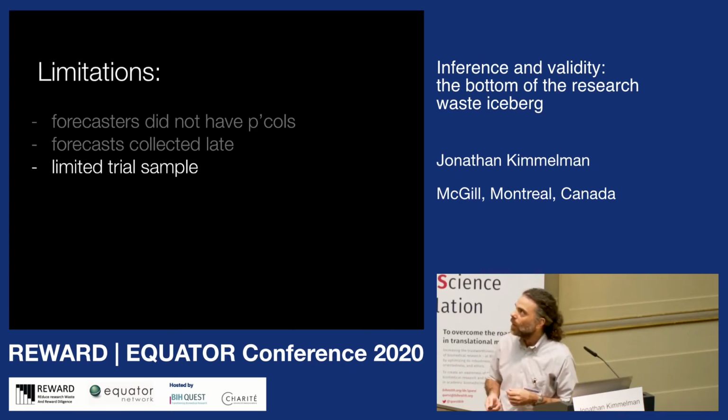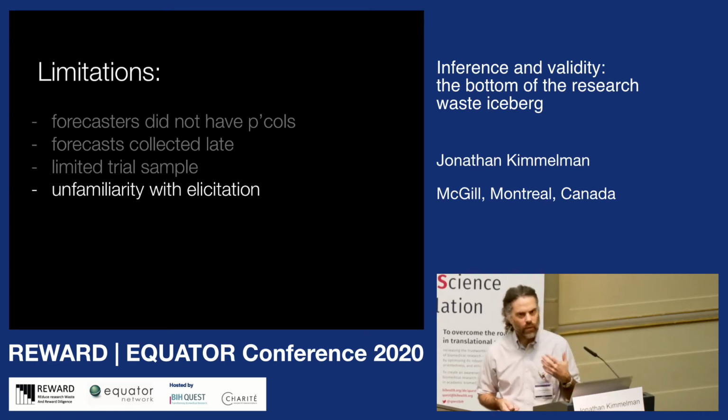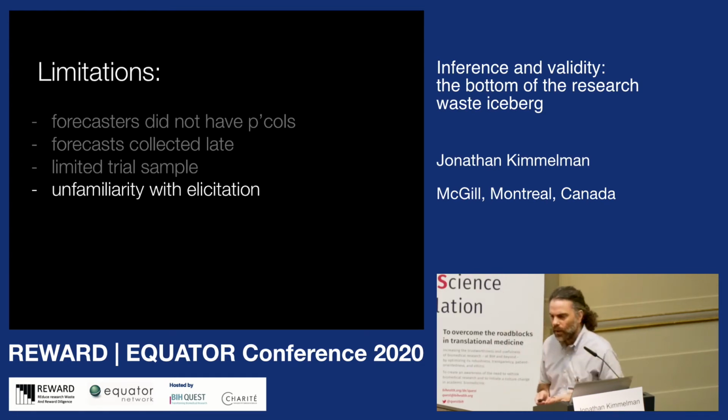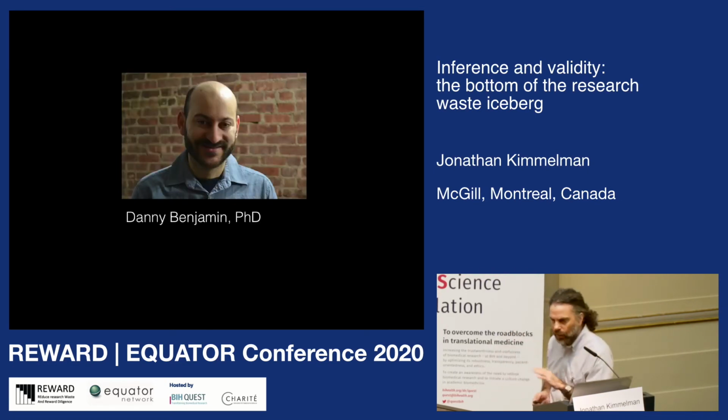similar result. But I think the most important one is that when you ask people for probabilities, it's really hard to generate probabilities, and many people are unfamiliar with elicitation. You would think people who design trials and who are working with the language of probability would be pretty good with this, but the fact is it's really, really hard for people to, unless you're really experienced with elicitation, to give good numbers, and I think that's an important limitation of this work. So that was led by my postdoc, Danny Benjamin. Okay, so that's project one.